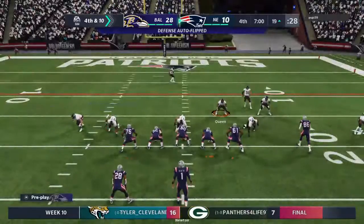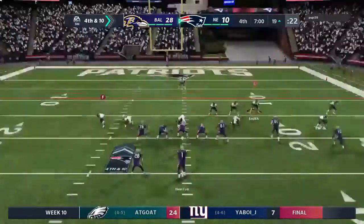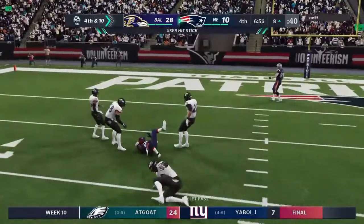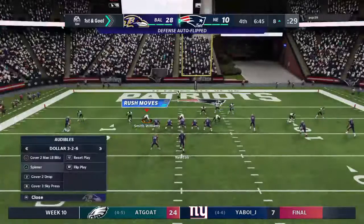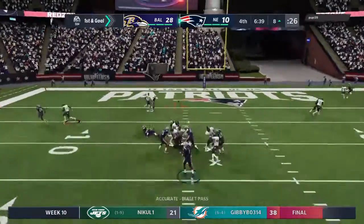All right, they're going to try and keep hope alive here on 4th down. They're going for it. They snap it to Newton. He hits White, complete. And they've got it inside the 10 at the 8. Some collective exhales over there on the sideline. A big pickup through the air on 4th down to bring up 1st and goal.